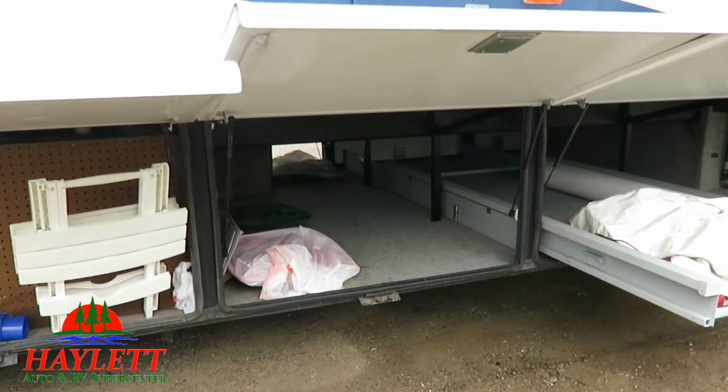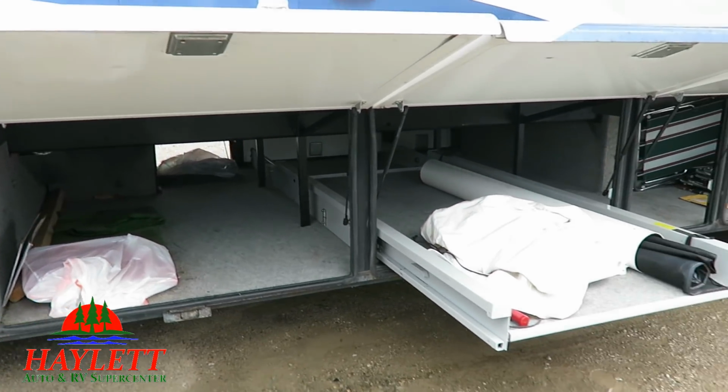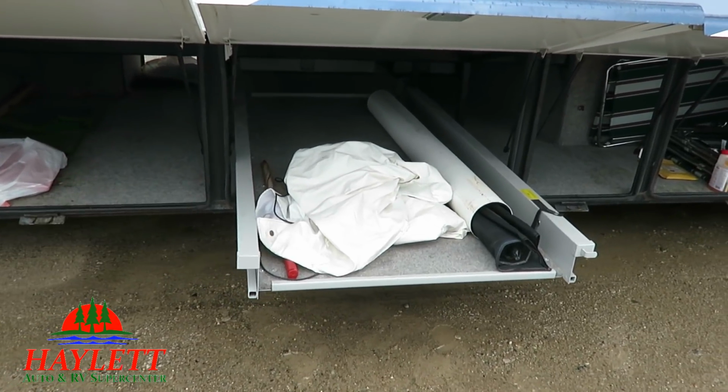This is going to be the bulk of our outside storage. However, you see that we've got the single individual cargo pass-through bay here. Then obviously we've got the easy slide-out belly storage tray in this vicinity here. You're also going to find, this is part of the reason our wheels look good, is wheel covers.